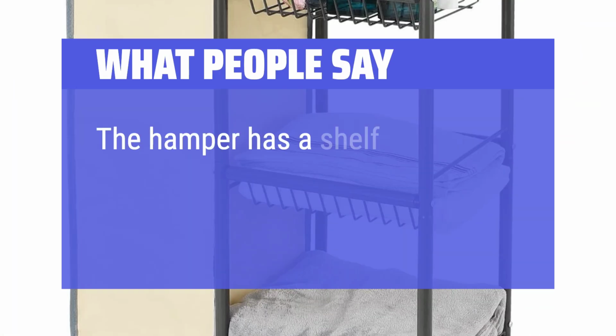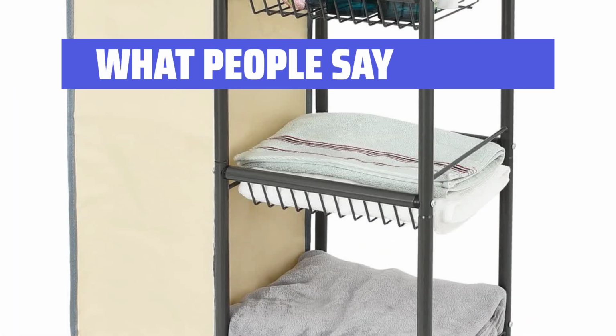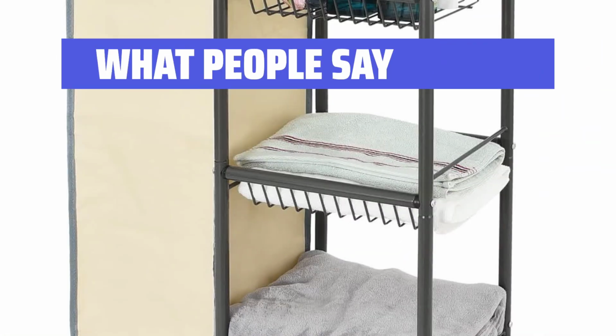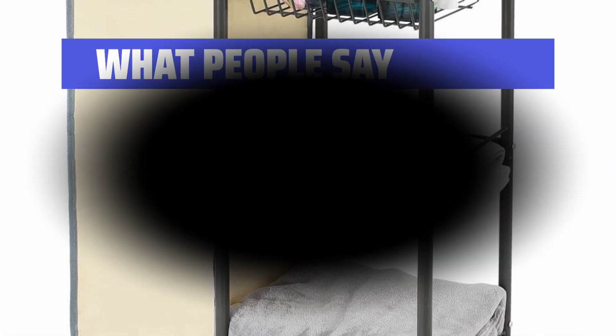What people say. The hamper has a shelf that is perfect for storing laundry detergent and dryer sheets. It is easy to assemble and looks great in the laundry room. The hamper is made of durable material and can hold a lot of laundry.